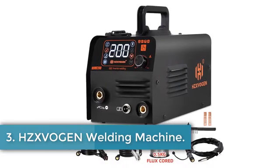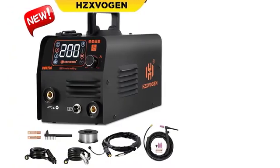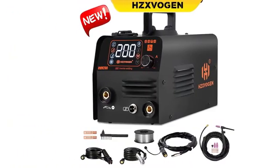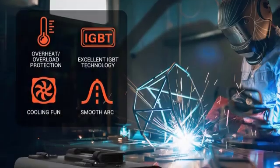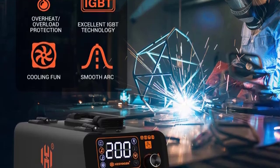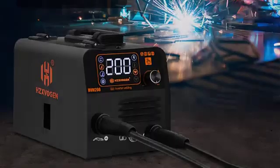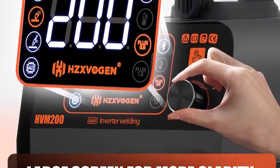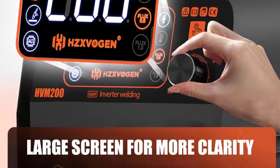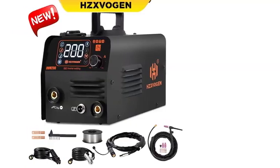Number 3. HZVN Welding Machine. The HZVN HVM 200 is a versatile and upgraded inverter MIG welding machine designed for home and professional use. It features a 2-in-1 functionality, supporting both MIG, MAG and MMA, ARC welding, with an intelligent one-button control system and digital display for precise operation. The device is equipped with safety features such as overcurrent, overvoltage, and over-temperature protection, along with a fan cooling system to reduce dust ingress and extend its lifespan.